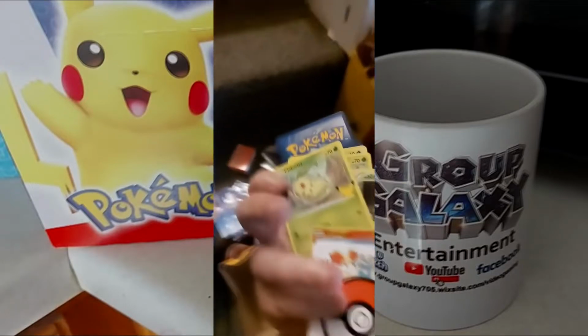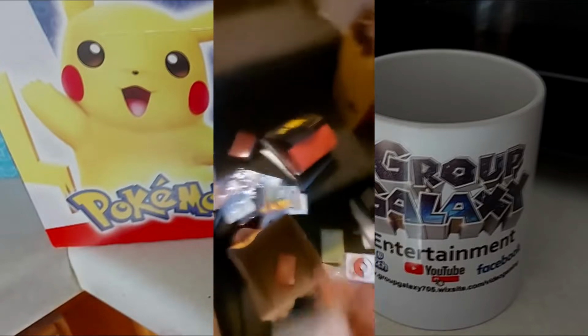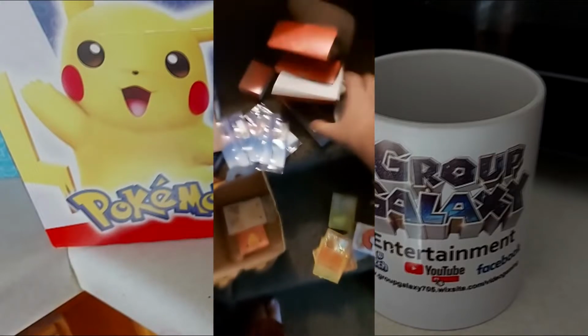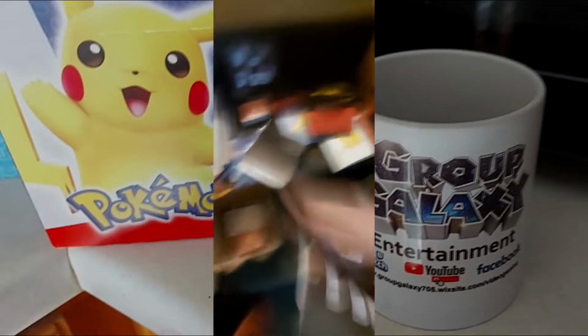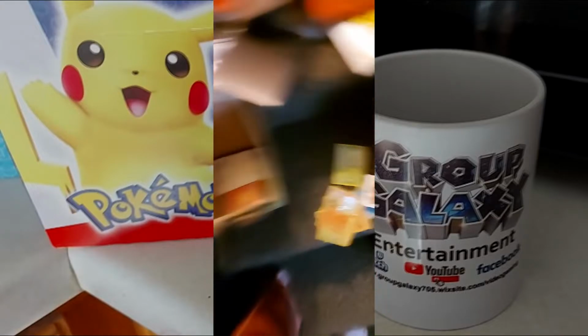What? I swear there were McDonald's logos on them. No! That can't be true. There's a McDonald's logo on that piece, but that's not what I'm talking about. I swear there's like a little M somewhere on here. What?